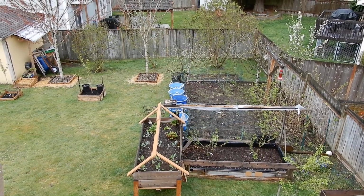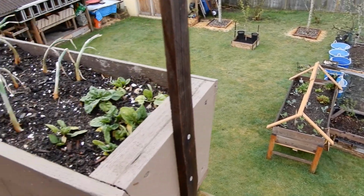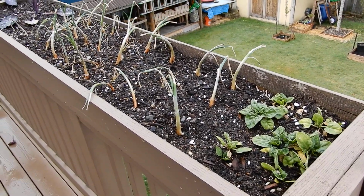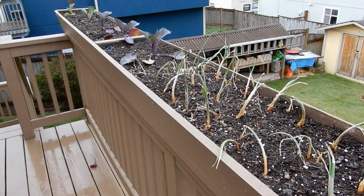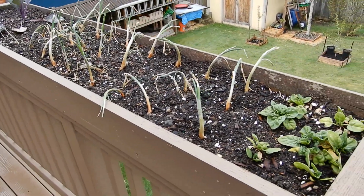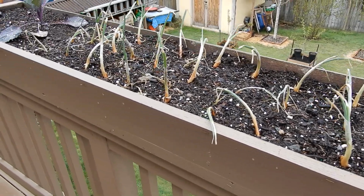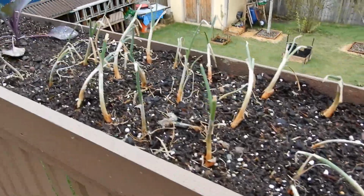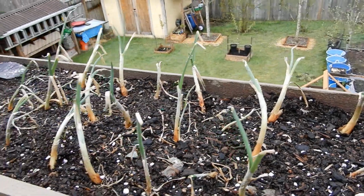I was just doing an update of my vegetables and plants, how they're doing. It's been a week now since I planted them. The onion sets are looking a little peaked, but they'll come around shortly. They're still in shock, I think. But you can tell they're still green. They're nice and green on the top.